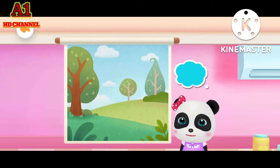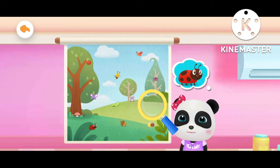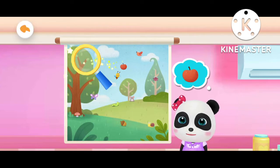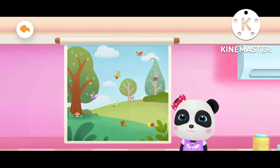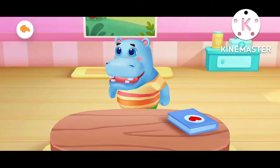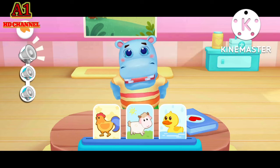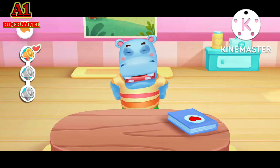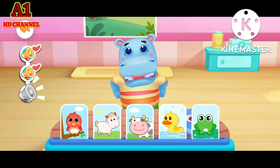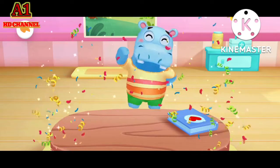Eyesight test. Move the magnifying glass to look for patterns. Correct. We found the pattern. Correct. We found them all. You have good eyesight. Thanks. Hearing test. Listen. What's that sound? Rooster! Sheep! Cow! Thank you!